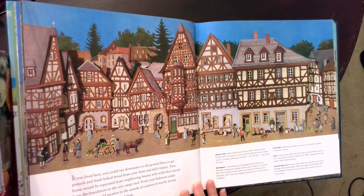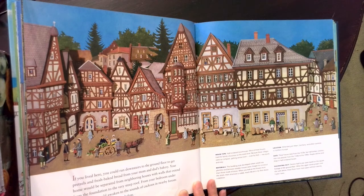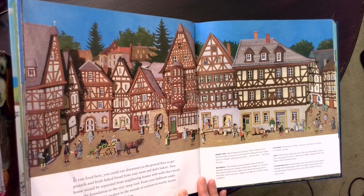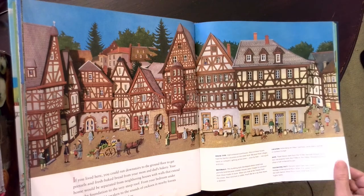If you lived here, you could run downstairs to the ground floor to get your pretzels and fresh baked bread from your mum and dad's bakery. Your home would be separated from neighbouring houses with walls that extend from the foundation to the very steep roof. From your bedroom under this roof, you could awaken to the sounds of cuckoos in nearby forests and the bustle of street activity below.